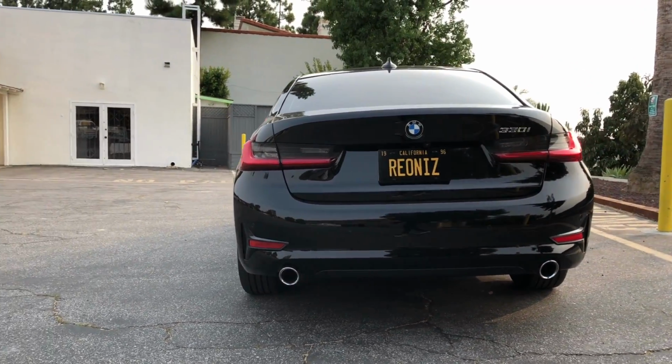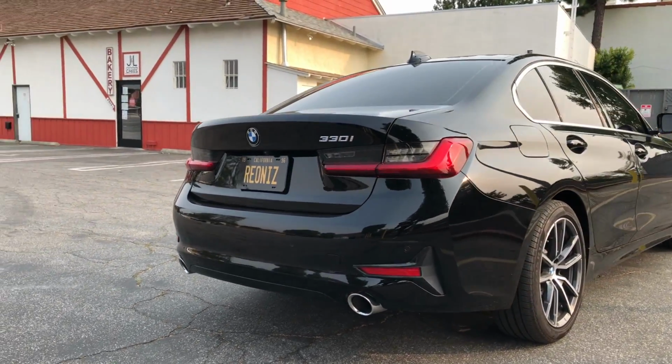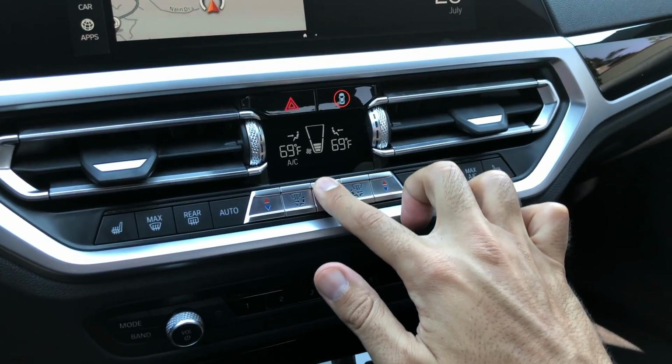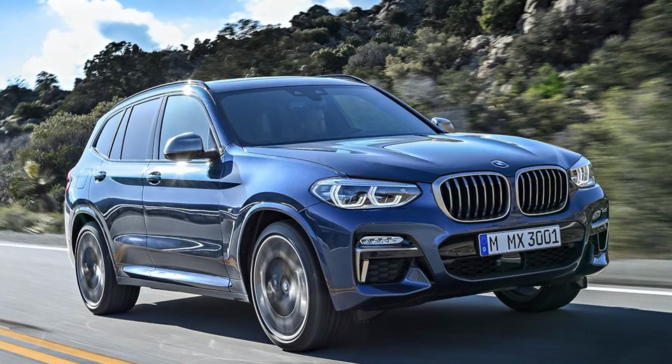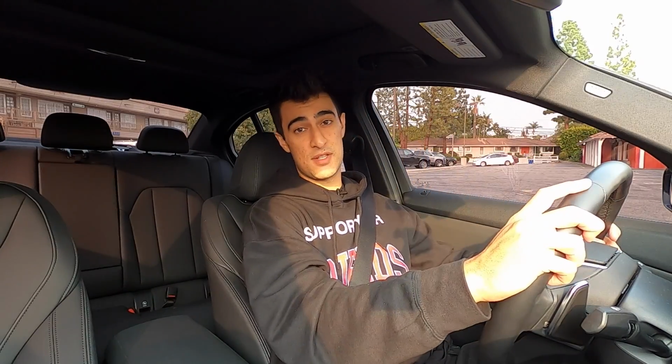The 3 Series nameplate has been known to always be associated with one of the coolest, best cars you can buy. And unfortunately, over the last 5 to 10 years, sales have begun to dwindle a little bit because everybody wants a crossover or an SUV. So in the world of crossover craze, I want to figure out if this 3 Series, this 330i, is still an awesome car.